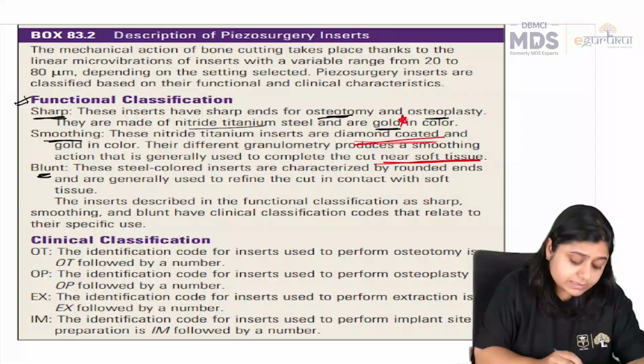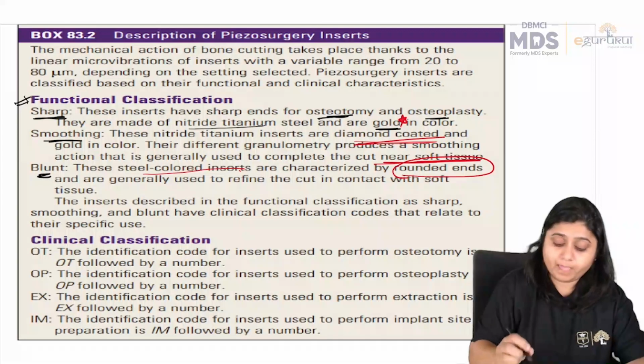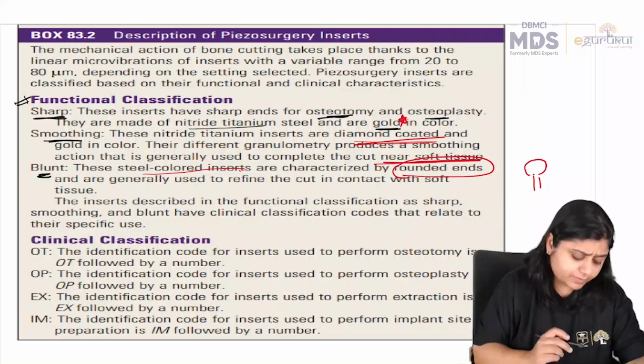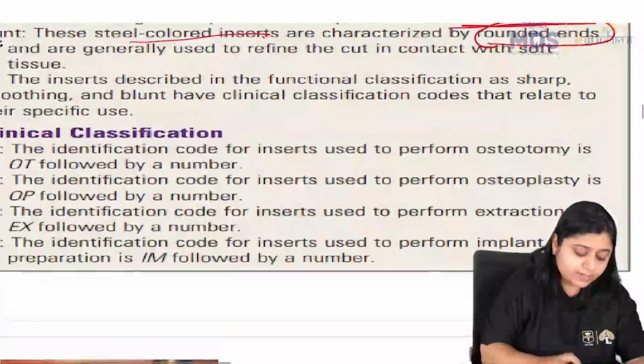Blunt instruments are steel colored inserts characterized by rounded ends. They have a rounded end and are generally used to refine the cut in contact with the soft tissues.